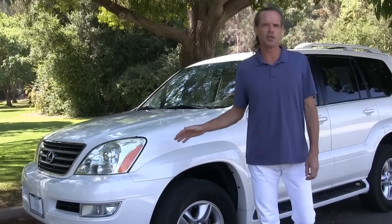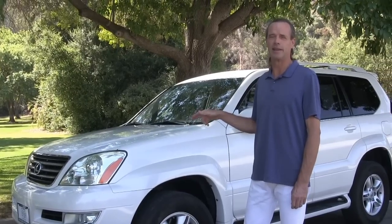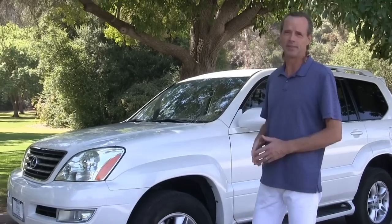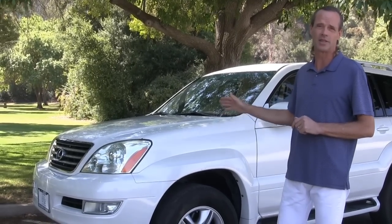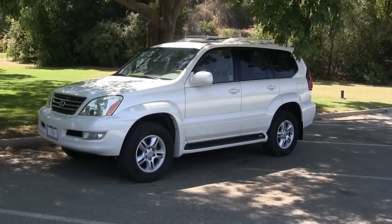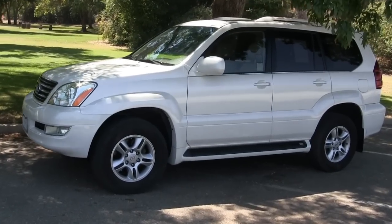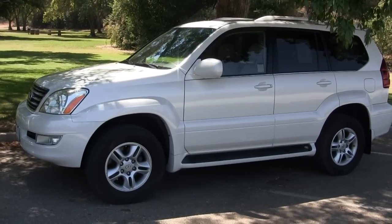This is a first generation Lexus GX470. This ran between the years of 2003 and later became the GX460 all the way up to 2009. This has all the balls of a Land Cruiser, but with a lot more bells and whistles. In fact, this is one of the most over-engineered mall crawlers that you're ever going to find. This particular one is a 2004 model, and in this video, I'm going to go into the details of this car and why this particular car is very interesting to me.